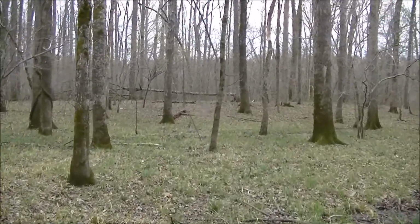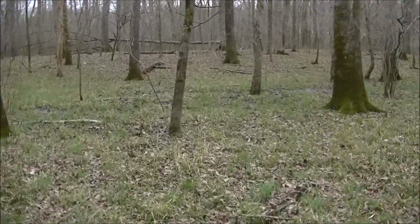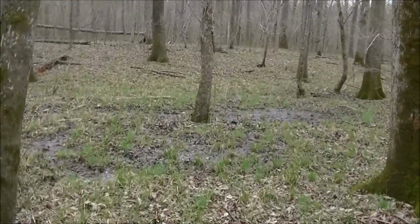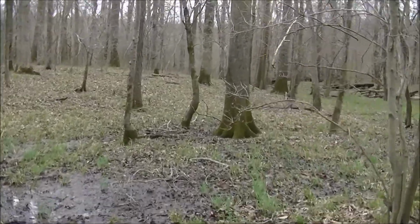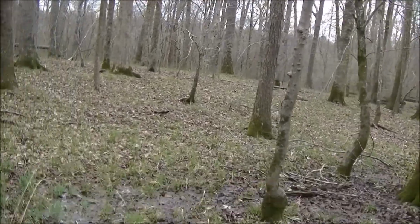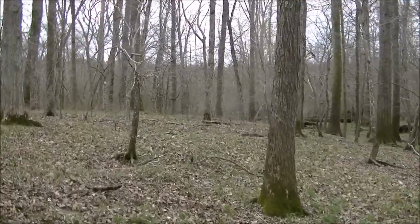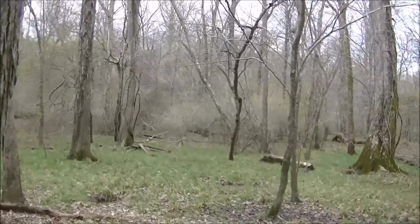Alright, anyway. I really love coming down here. It's always so much to explore. Each time I come down here, goodness. Each time I come down here, it's just something new. Yeah, I was right. Look how thick it is over there.